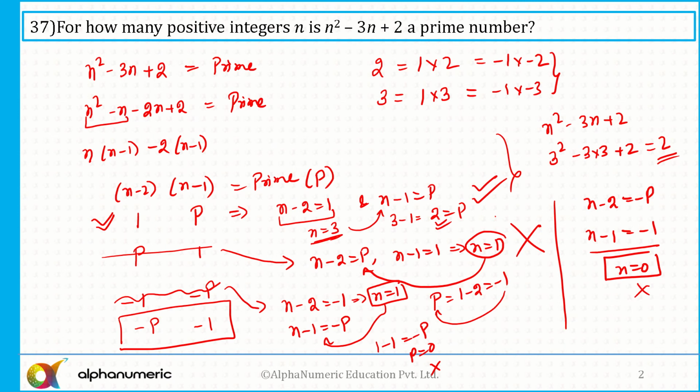Which means there is exactly one value which will satisfy this condition. And what is that value? That value is equal to 2. So the correct answer for this question is n equal to 2. But the question is how many positive integers are there? So the answer is exactly 1. There is exactly one positive integer for which this is a prime number. So I hope that this part is clear to all of you.